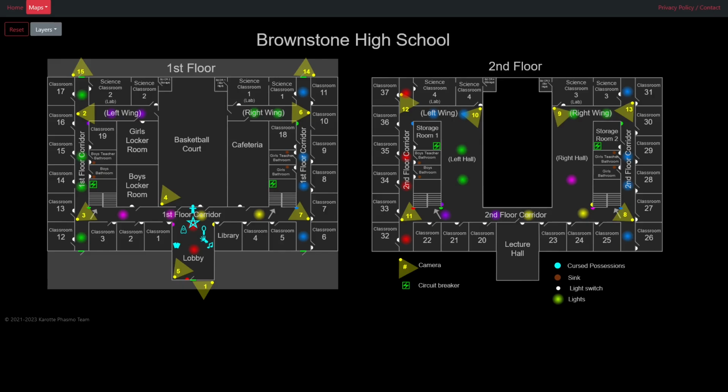It's one of those maps where if you don't immediately find the bone, probably don't want to do too much searching. Your sanity will be down to nothing.